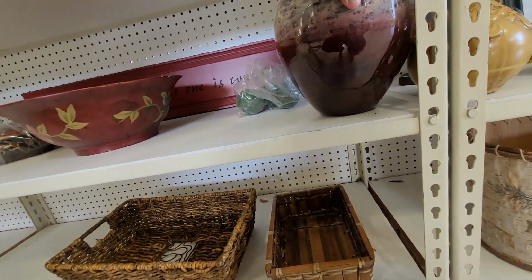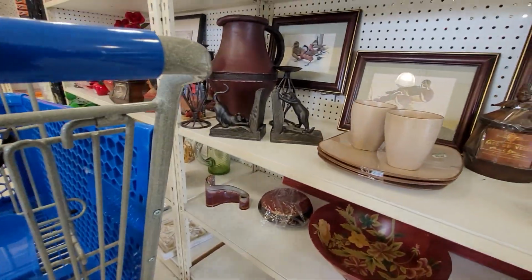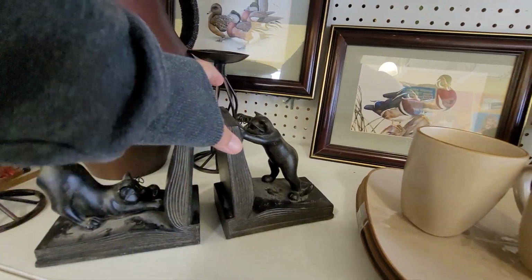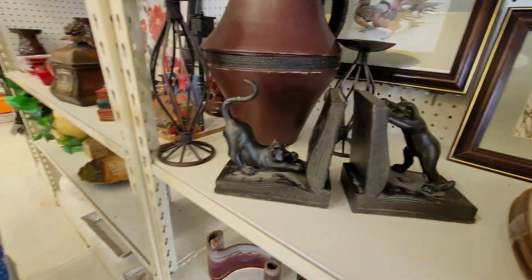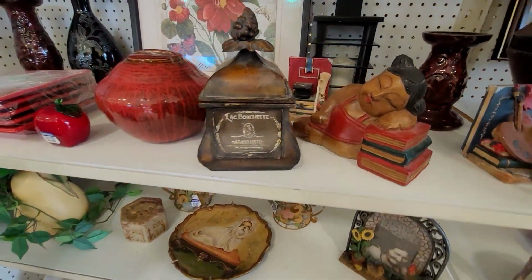From far, this vase had a nice finish. When you pick it up, though, it didn't feel like a good quality piece, and it had a sticker from like Home Goods. I thought these were pretty cute, but the tails were damaged, so I left those.